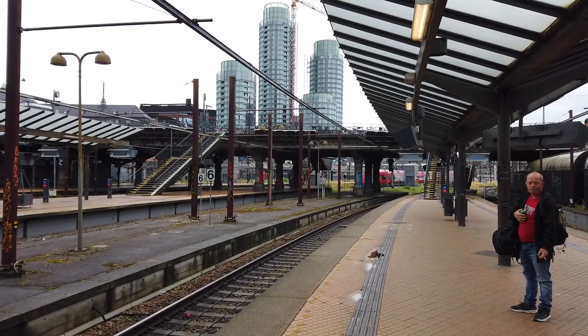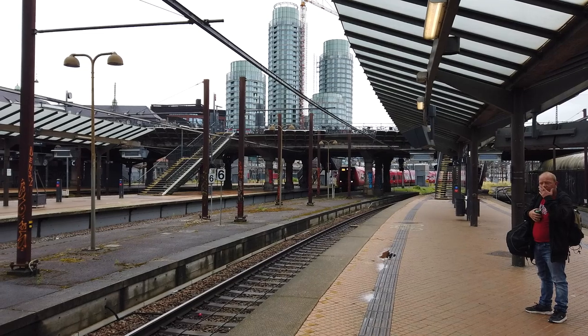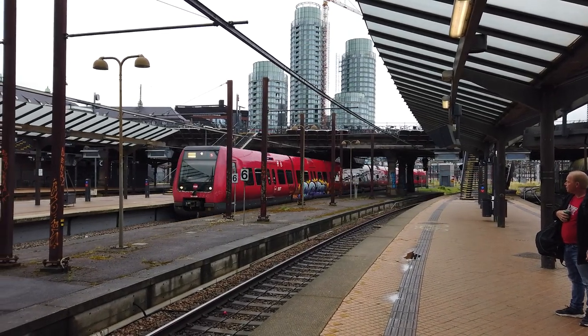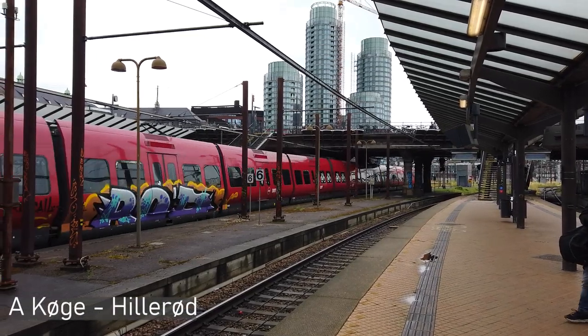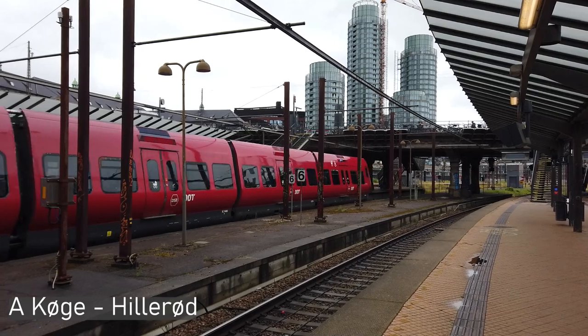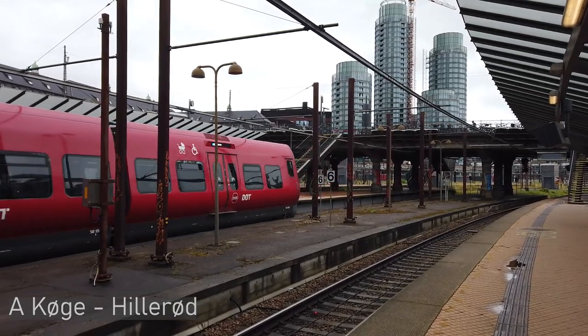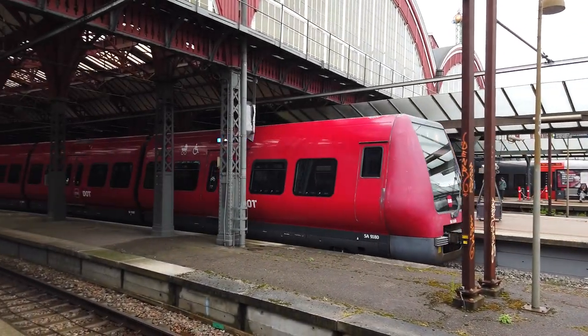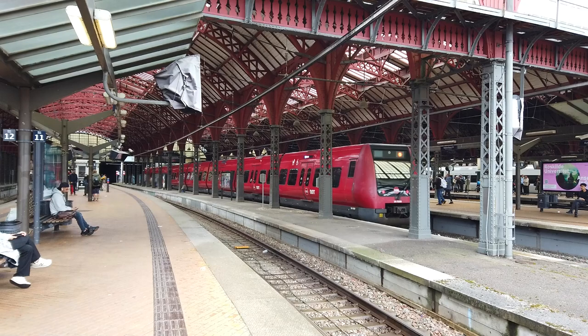I'm not sure of this one because its destination is broken, but my app is telling me this is a line A bound for Hillerød. Complete with graffiti on the side. This one has nice LED destination displays on the side, which is nice. I didn't notice that any of the other trains had that. My camera is pointing in a weird direction for some reason. It's not pointing straight. There we go.